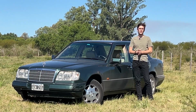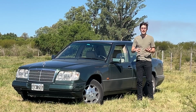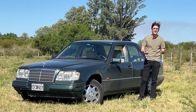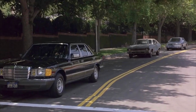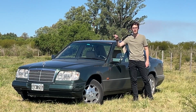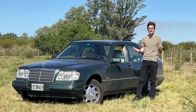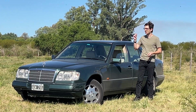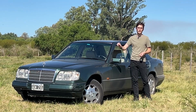It's a completely different world today, where brands such as Lexus or Audi or BMW have established themselves as proper luxury cars. But back in the 80s and early 90s, if you wanted luxury, the first thing you thought of was the three-pointed star that is right on the hood of this car. So what made Mercedes so great back then, and is it any different now? That's what I want to talk about in this video, about this Mercedes E250 Diesel from the 124 chassis.